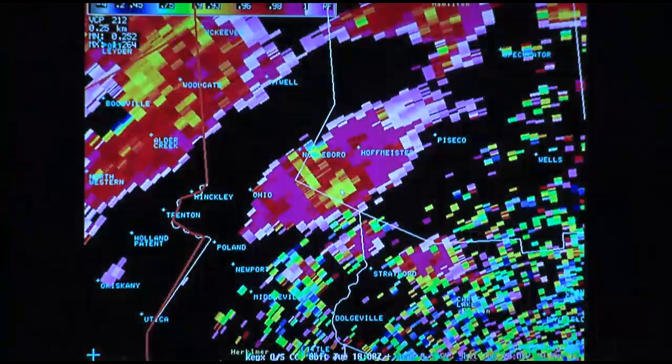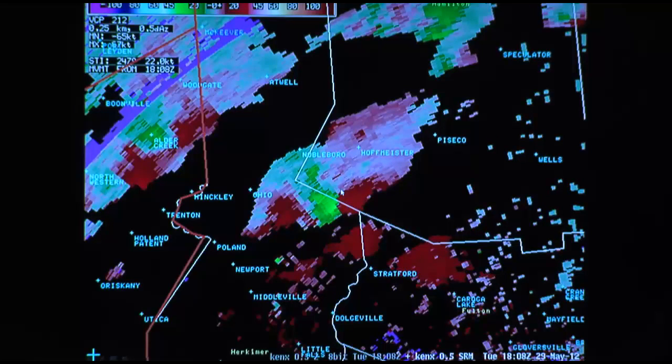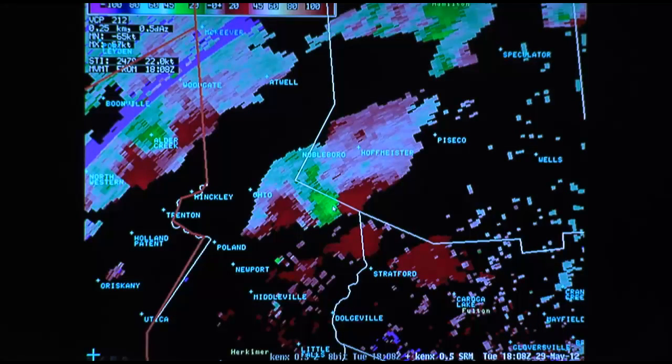Let me show you here. Here's kind of the center of my low correlation coefficient, and if I step back up, keeping the cursor right in the same spot, it's not co-located with that velocity signature down here. So that's why I don't think that it's a debris signature at this time. So there's a lot of information on that one cell there.